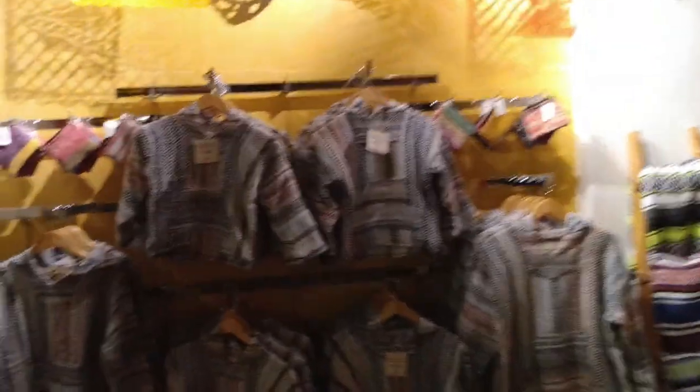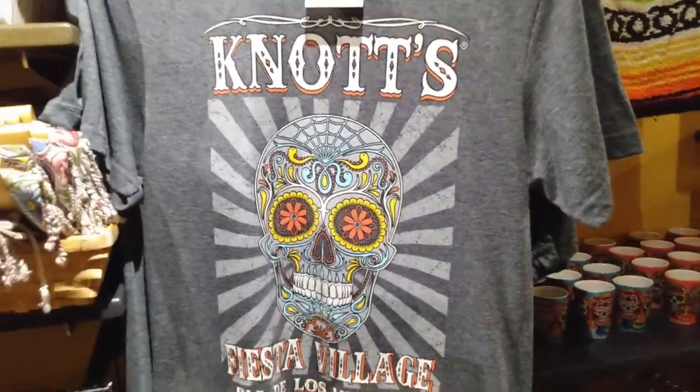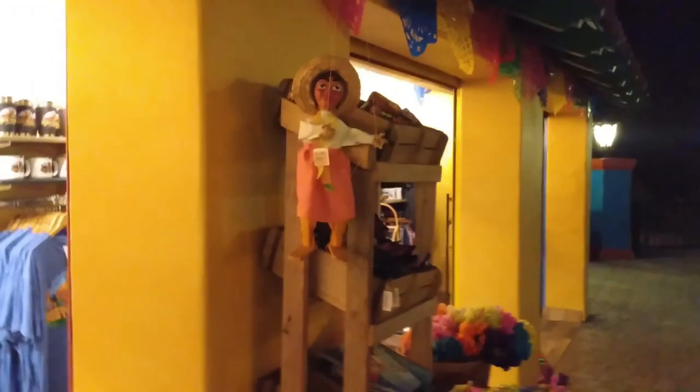I don't know what this area would be called, but it's like Mexico. Well, it's actually cool. Look at the sombrero. Look at this shirt. Pretty badass shirt right there. I like it. Pretty cool. Look at that little puppet. Nice. Puppets kind of scare me a little bit. Not enough to say. Puppets are very weird to me. Alright, anyway, let's keep going.